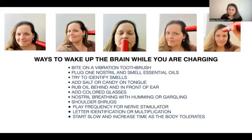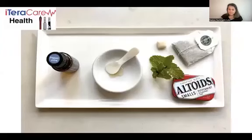Remember, this is all very stimulating things. So you want to start slow, see how your body reacts, and add things in. And always, always, always change it up. Don't do the same thing every day. We want novelty for the brain.